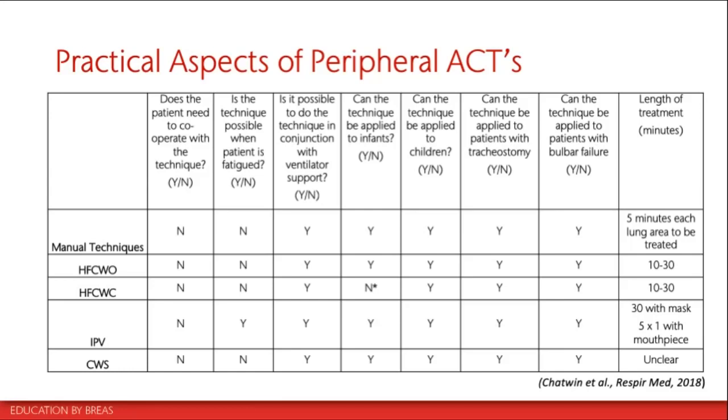But that said, if patients fatigue, we can add ventilatory support to prevent that, and we can use the treatments for it. And all of the treatments, apart from high frequency chest wall compression, can be used in all groups of patients but infants. Each technique has its slight own way of doing it, but typically treatments for secretion mobilizing with oscillations will last between 10 to 30 minutes.